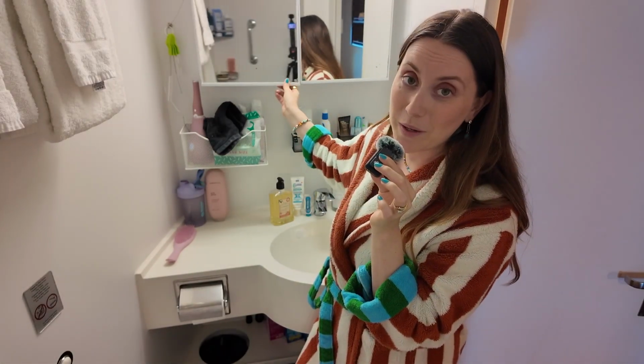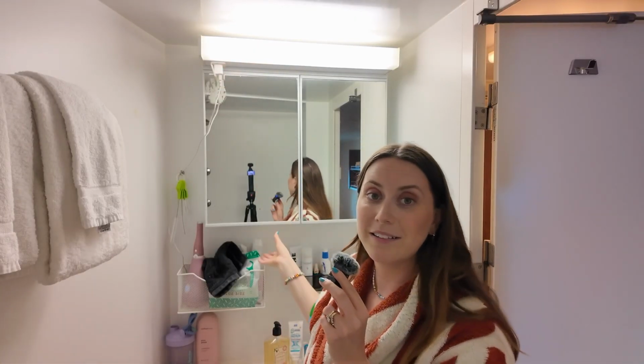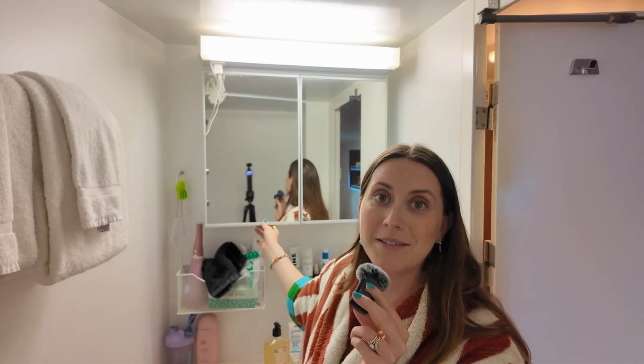This one I can't open all the way because my toothbrush is an electric toothbrush, and I have to plug it in up here, which means I can't open the mirror all the way. There's a lot of logic behind the design of these cabins.